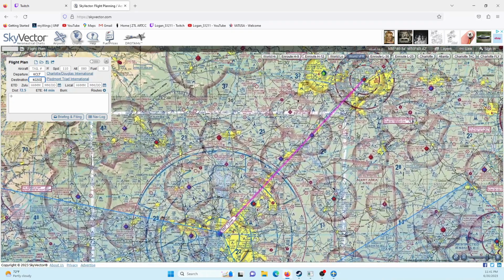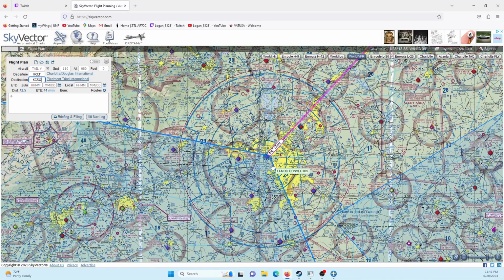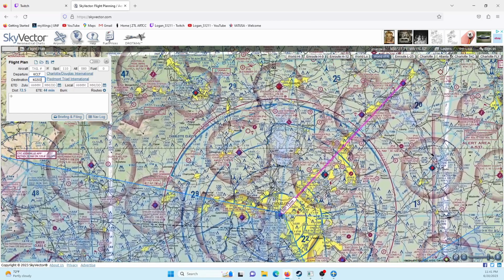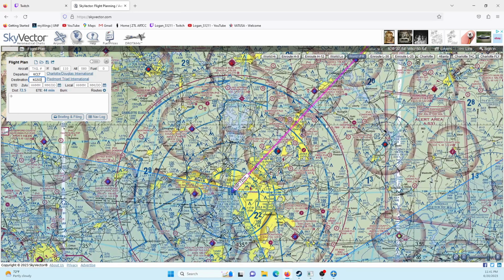Charlotte is down here. Going to be flying up to Greensboro up here. Light to moderate convective. Yeah, we should be okay if we get out of here pretty soon. I'm going to pick up, there is a VOR up in Greensboro. That's really going to be our primary way of navigating. So that works for us tonight. Let's go ahead and I'm going to switch us on back over to the main screen.